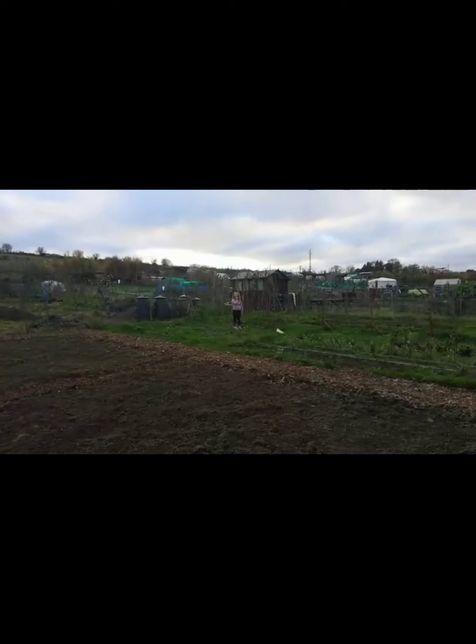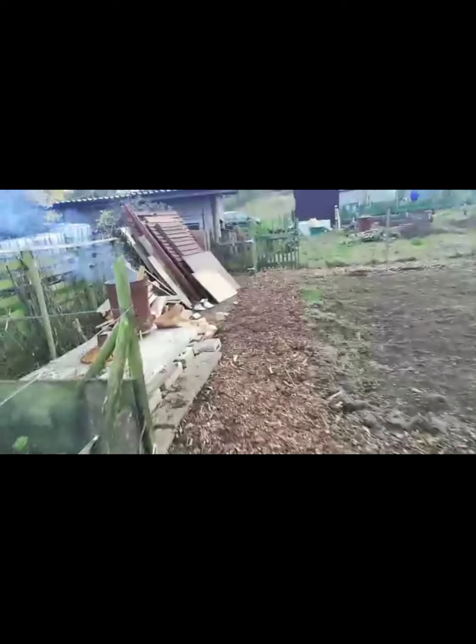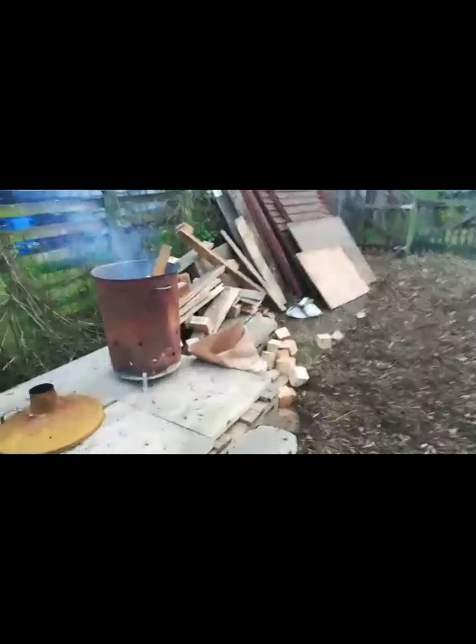That is a big one. So I'm just currently starting a fire. Oh, it's going already. Because I've got a lot of wood to get through now. So I've emptied it out. Now I'm just going to stand here for a few hours and get through this wood.